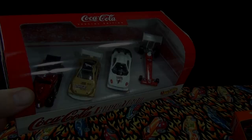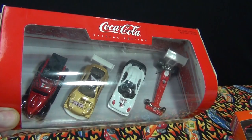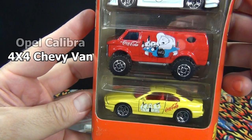There's a lot of Coca-Cola collectors. So, you know, a lot of companies try to get the license to have Coca-Cola brand items. Matchbox also had a Coca-Cola pack. This was a regular $5 five pack. I have a few of these. This one's a little big. That one there, it's got an opening door.